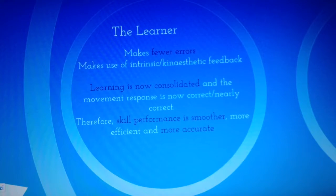So as a learner, I'm making fewer errors. I can also make use of intrinsic or kinesthetic feedback. Now that's feedback that's come from inside me. It's my feeling. Do I feel like I've performed the skill well or not? Learning is now consolidated. So my movement response is now pretty much correct, nearly there.